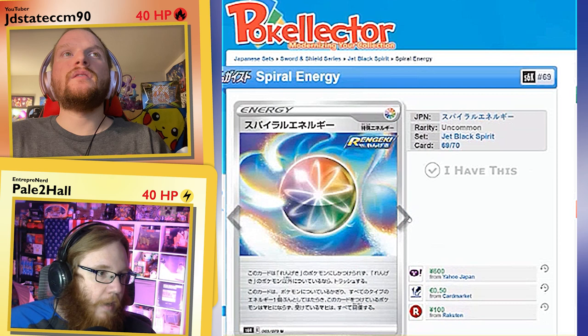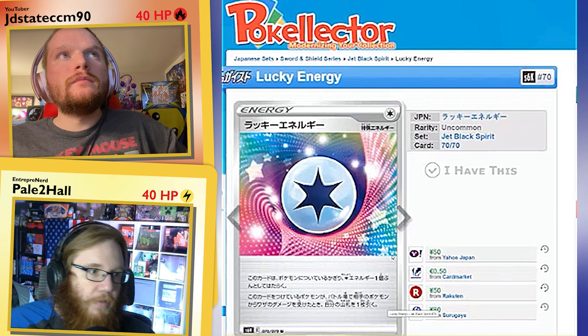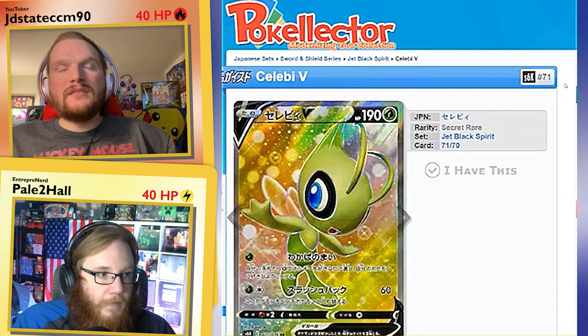Okay, Energy. So it's actually a reprint of a Plasma Blast card. Put as many cards from your hand as you like on the bottom of your deck in any order. Then draw a card for each card you put on the bottom of the deck. So it's a recycling. Now, Caitlin is a very sought-after card. She's kind of like Lily and Cynthia. Very sought-after.